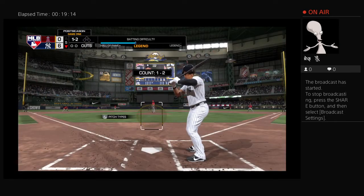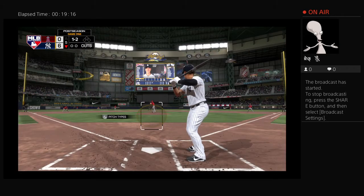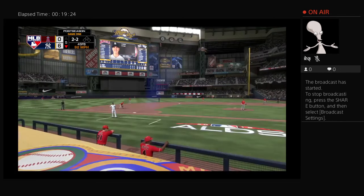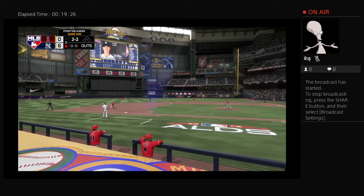Digging in once again, Jacoby Ellsbury, as we move past the halfway point in this one and begin the bottom of the 5th. Here's a fastball in on the fist, and that'll even things up at 2-2.